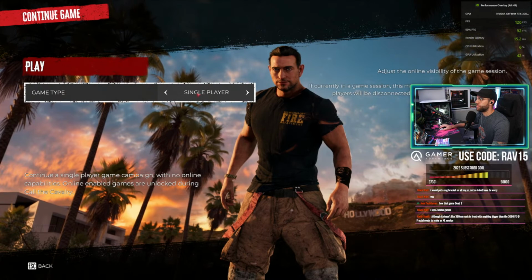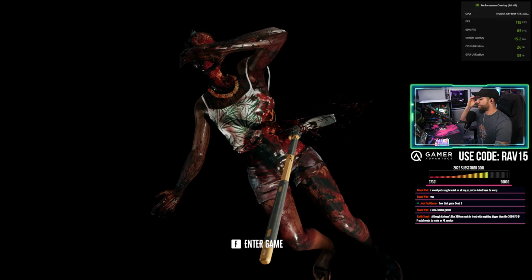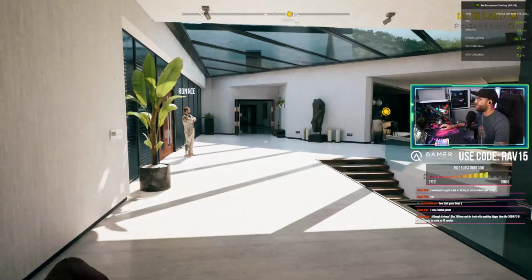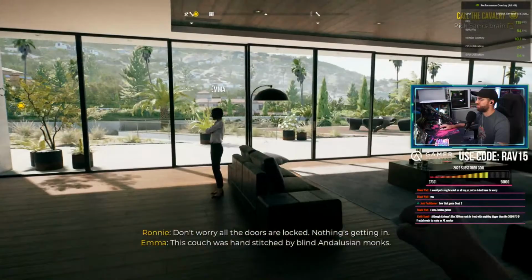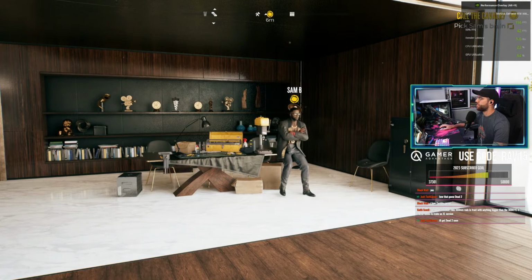Single player. Let's see. I can't remember what kind of build I was going for, but pretty sure I was getting some good frames in the game. This gaming PC already does so well, it really does. What was I getting? I thought I was getting like 100 something usually. Yeah. Very, very stable. Looks nice too. It's like 120 is the usual. All right. Let's turn that off.